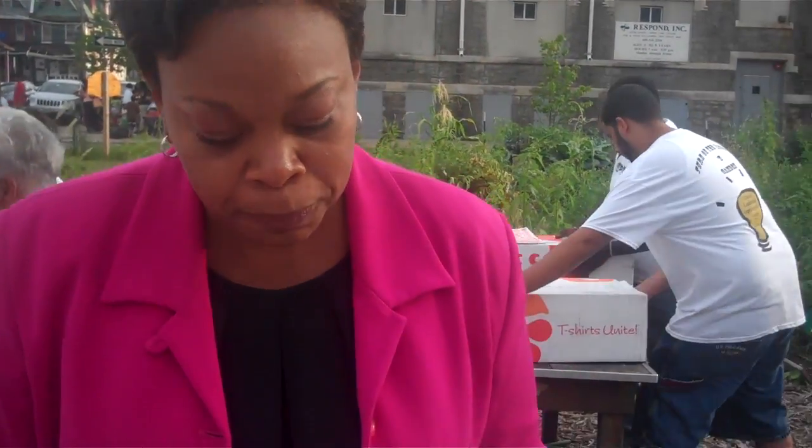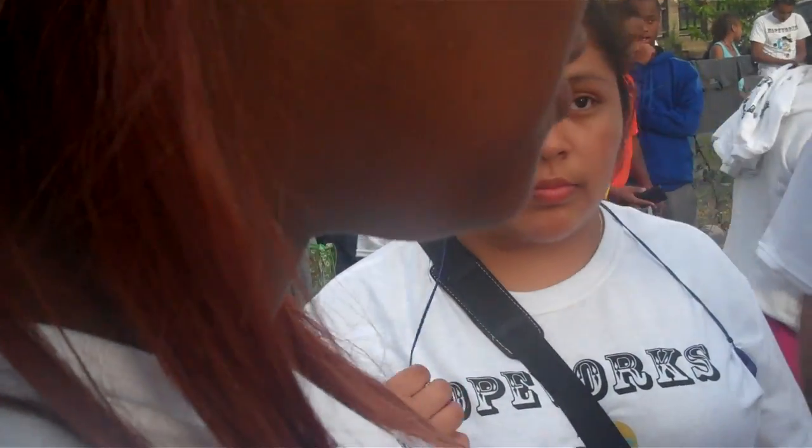So it's a benefit. Another thing we wanted to ask you today is to see if we could have a meeting about all the lights and stuff. As Hopeworks youth, we want to reach out because we're from Camden, New Jersey, so we want our voices to be heard, as well as everybody else that lives in the community.